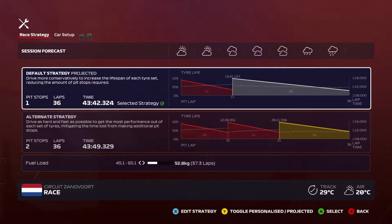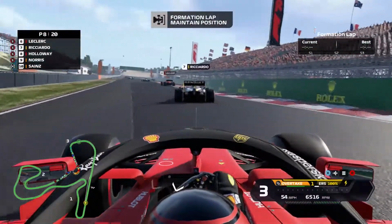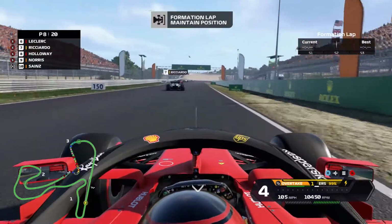The team has selected for us a one-stop strategy in this race. Obviously, it's not looking like we may well be doing any one-stop today then with that weather forecast. It's looking like it's going to get quite heavy by the end of the race, so it'll be interesting to see exactly when that rain hits and how much of an effect it's going to have on the race. Obviously, there's a good chance we'll have our pit stop well out of the way by the time the rain comes down. So I think going on to hard tyres, just in case we can still go to the end, is probably the best decision there.